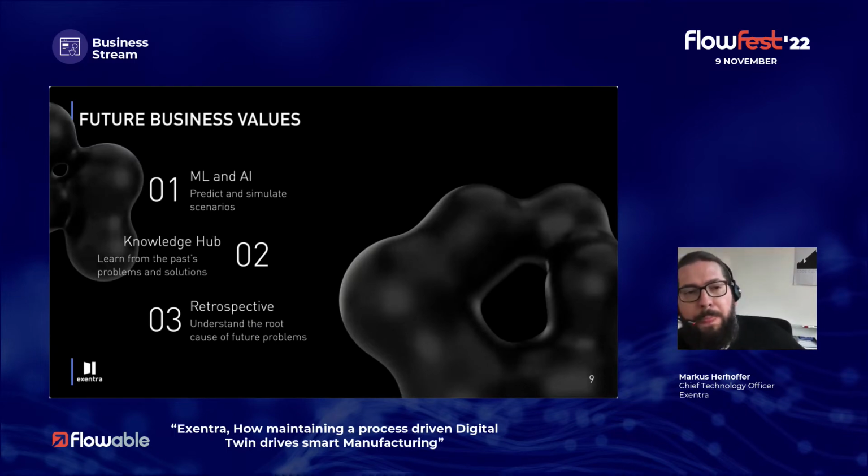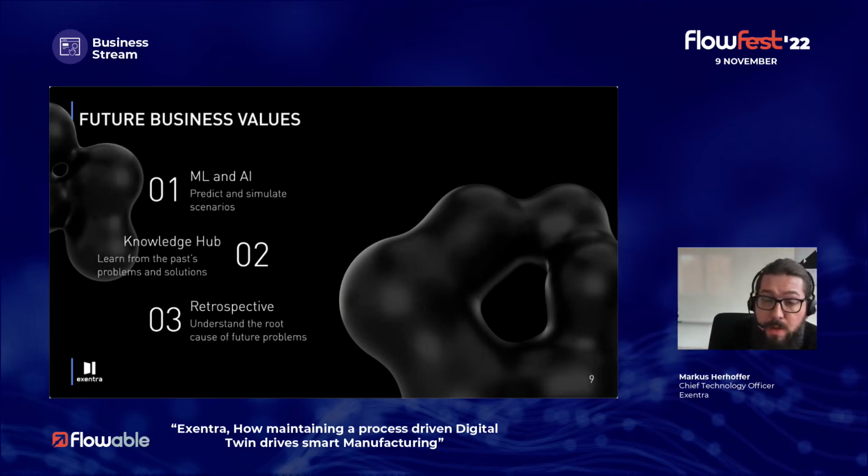And then let's think about the future. So let's just assume we have this digital thread, we have this digital shadow, we have the digital twin, we have the processes, the data readily available. What can we do with it? And what could be a business value that we still can leverage? And the first thing would be machine learning and artificial intelligence. So we could predict and simulate scenarios. So the more data we have, and in my opinion, the best data comes out of the processes, the better we can train our machine learning models to do predictions and simulations.